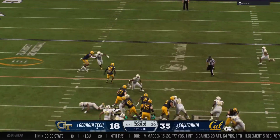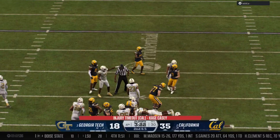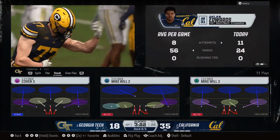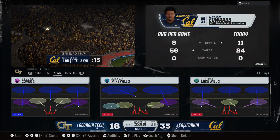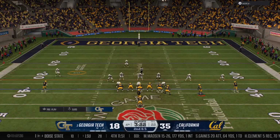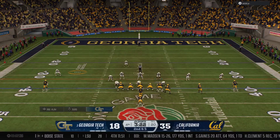Leaning on the run game here late. Able to fight for a decent gain here in that running play. Nice solid run here by this back. Did a nice job of just finding that lane, picking up some positive yards there on 1st and 10. A gain makes it 2nd and medium.